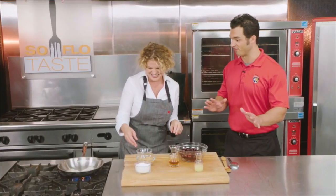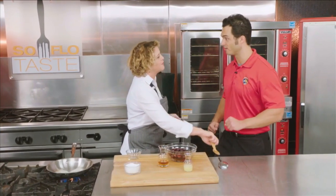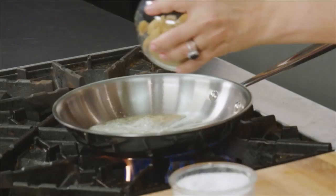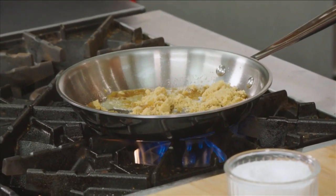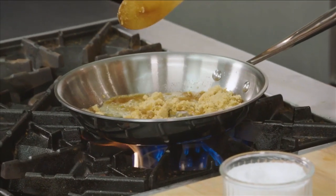So this is kind of facing a fear for you right now. It's kind of freaking me out a little bit. Well, we're going to be okay. I'm happy you're next to me. We're going to be okay. So I'm melting a little butter. I'm going to add some brown sugar to it. And we're basically going to wait for this brown sugar to kind of dissolve and melt a little bit and look like it's become almost part of the butter, if you will.